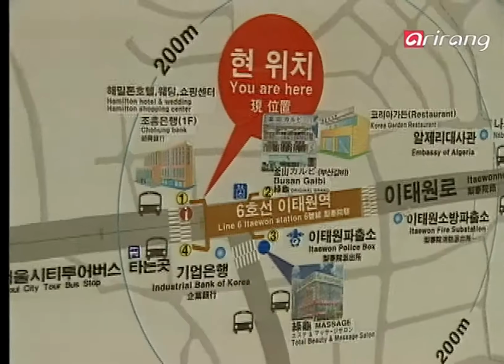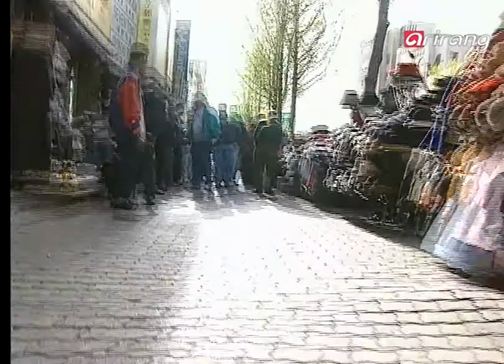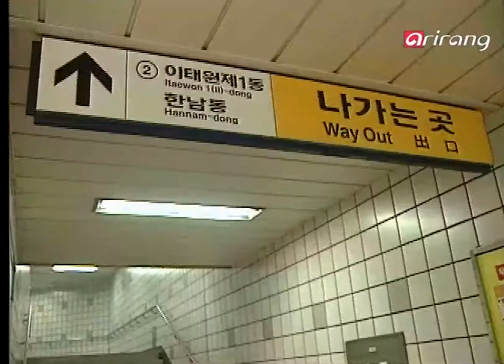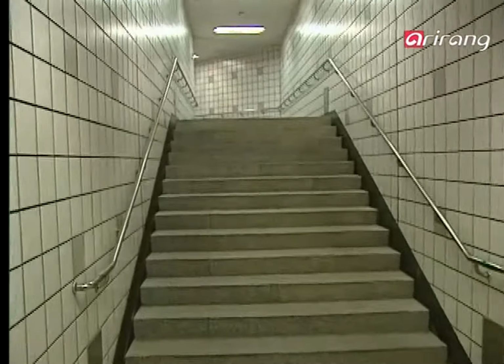Itaewon has become a more convenient place to visit since a new subway line number 6 opened on March 6, 2001. The main street extends 1.4 meters. Follow the shoes, bag, and clothing stores towards Hamnamdong. About 500 meters down, you'll see a traditional Korean food restaurant, 시골 밥상.